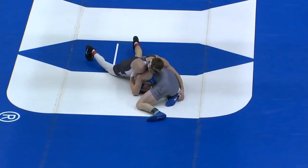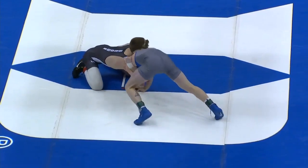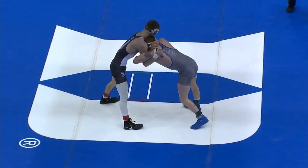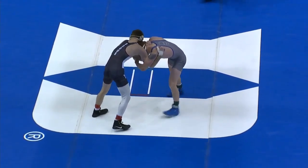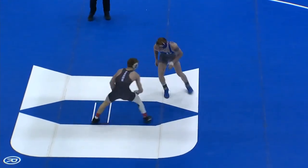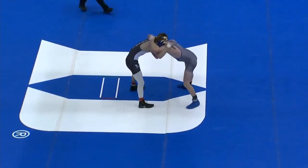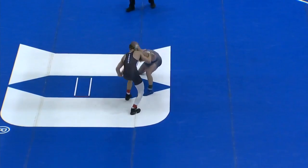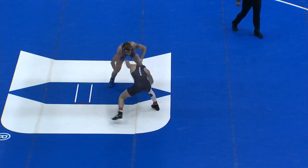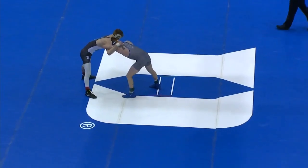Attempts a duck under, but Keeley fights it off. Looking to come back to his feet here. Keeley's looking to keep Campbell down. All right, now they're back neutral. Both working for some offense here to get that takedown. Both wrestlers here hand fighting, trying to get that advantage. Get an angle so they can take a shot.